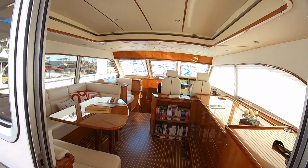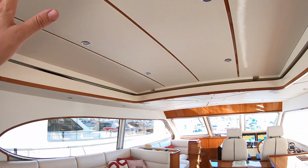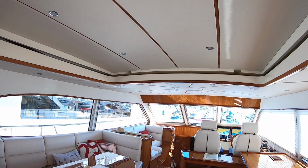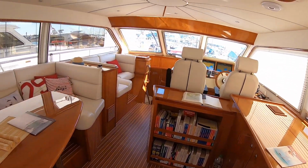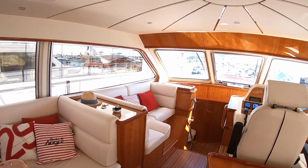So as we head into here, we've got this wonderful big open saloon area, and in fact this whole roof section will slide forward and open as well, so it makes for a really capacious area. Loads of storage in here. The people who have this pretty much live on it for most of the year, so they've got this very much set up how they want it. Let's head on forward.